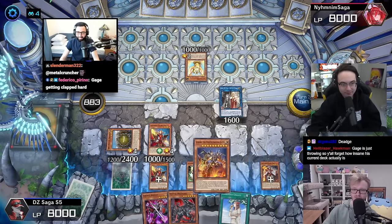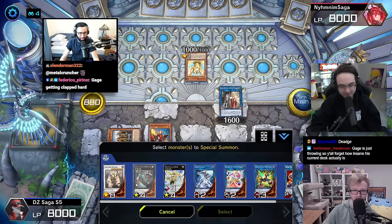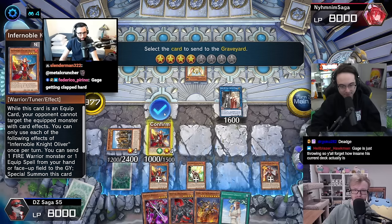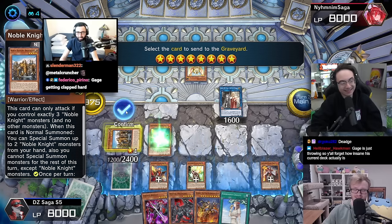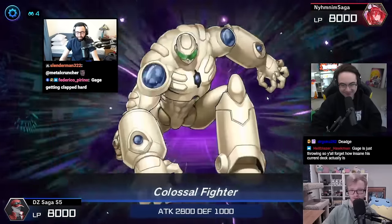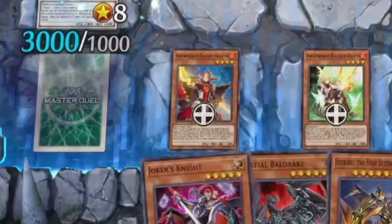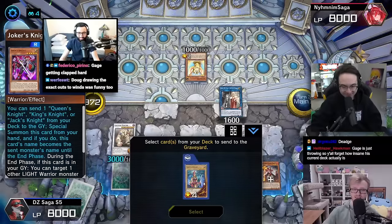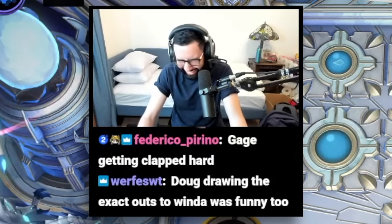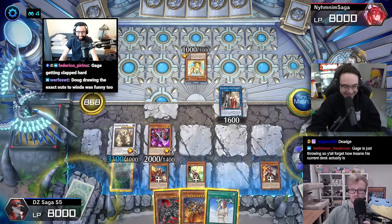Actually, all right, let's shuffle back. Sure, that's kind of funny. How is he dead, though? Because I remember playing against you with this deck, Doug, and I think you resolved Isolde like four times and still didn't kill me. Yeah, you are not wrong. But Colossal is here to save the day. And don't forget about that little hee-hee-ha-ha Joker's Knight that I added. So that's another 2,000. That's pretty cool.